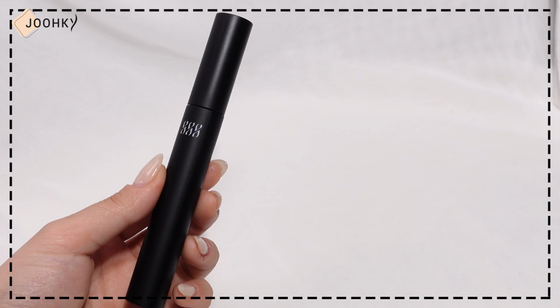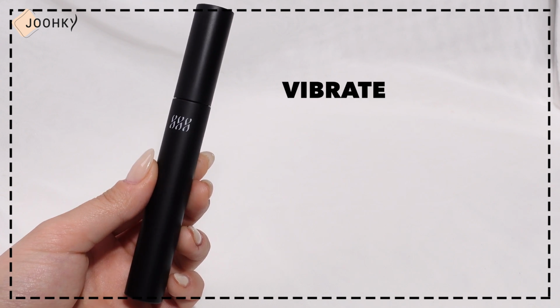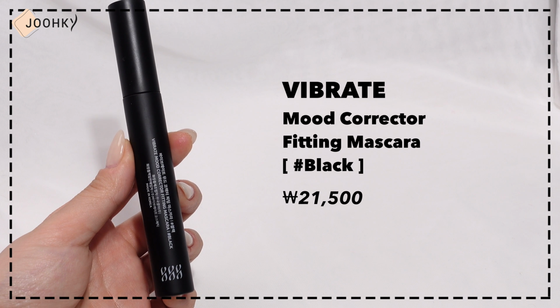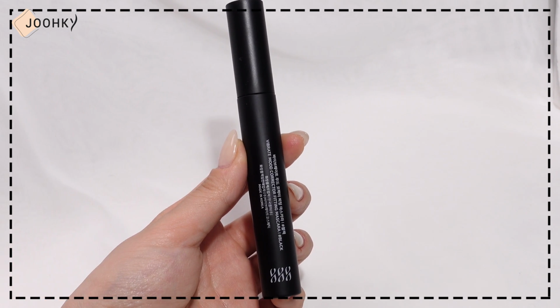Next is VIBRATE Mood Corrector Fitting Mascara Black. This was a product that I came across by chance. While I have known of this brand for quite a long time, I actually didn't know that they also carry beauty products until I came across this mascara.